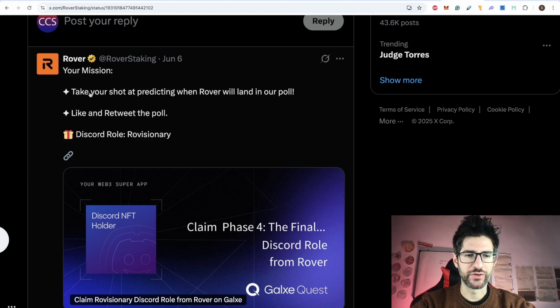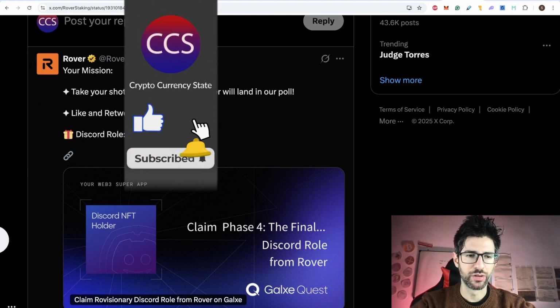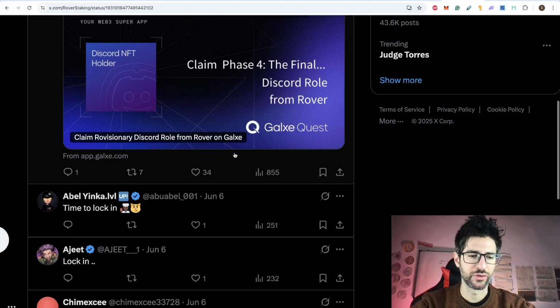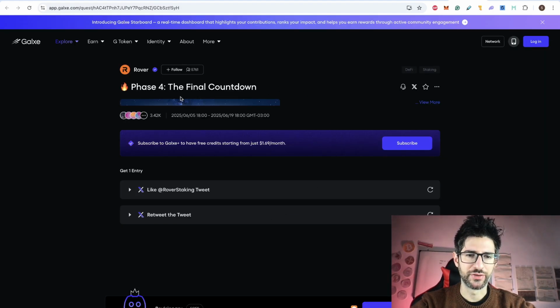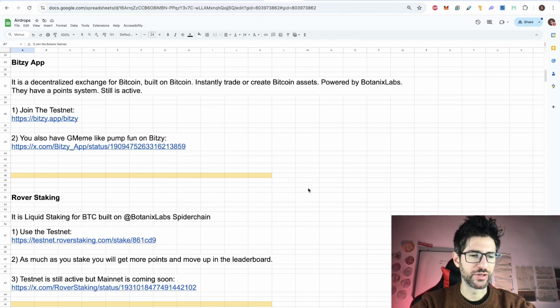Your mission here is to take your shot at predicting when Rover will be launched in our poll. Like and retweet the poll, and you get the Discord role, Revisionary. So with that, you will get that Discord role. So go click here and complete this Galaxy campaign. This is the final countdown, very easy: like and retweet, and complete the poll like we mentioned. By doing that and using the testnet, you are pretty much entering the leaderboard and will be able to get some reward for this airdrop.